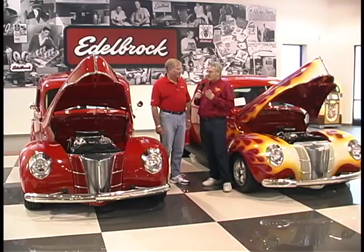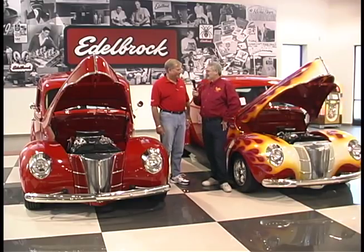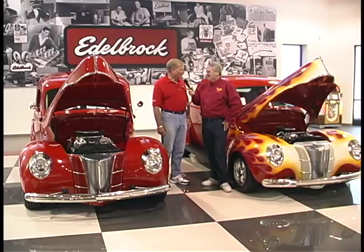One of my favorite cars is a 40 Ford. I'm surrounded by them right now. What do you have going on here? Well, it's your favorite car, and it's mine too.